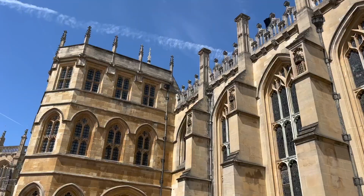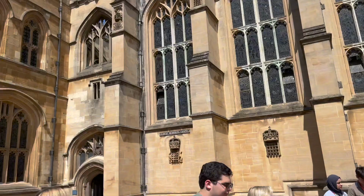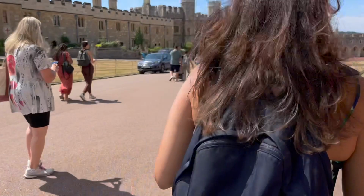This is St. George's Chapel, and it's inside Windsor Castle. It's where Prince Harry and Meghan Markle got married, and also Henry VIII is buried in here, I think. Also, I don't just randomly know all those facts. The little thingy is telling me. But yeah, it's pretty cool. This is where they got married.